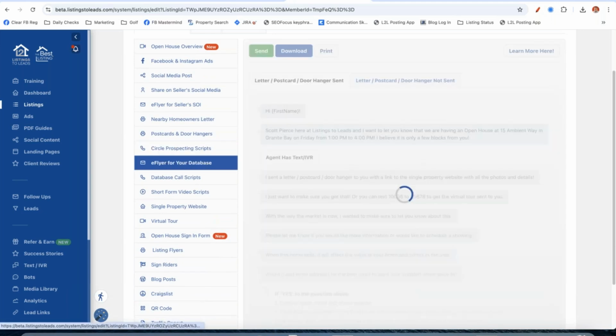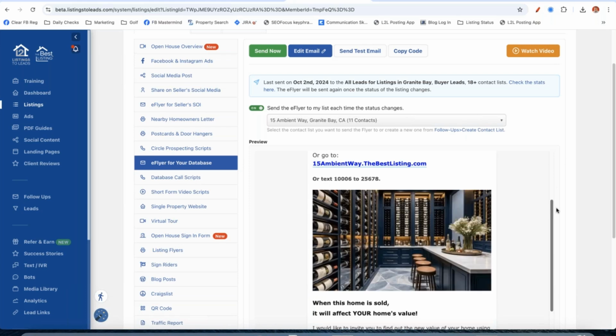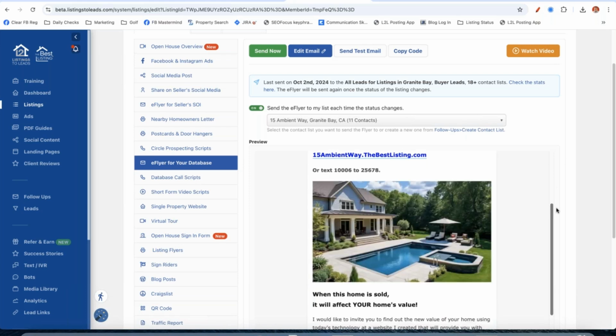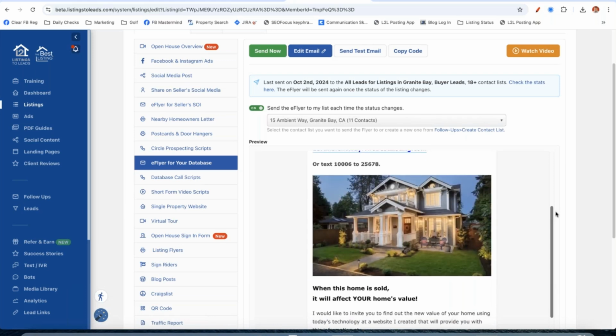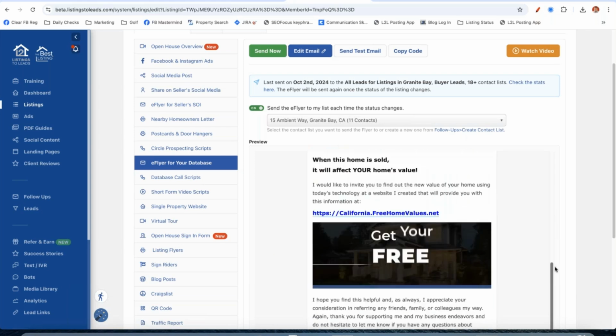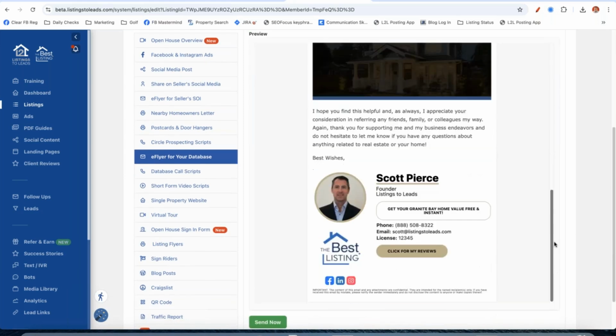And real quickly, because I want to get back into the GeoFarm stuff, we've got the e-flyer for your database. Make sure you use this because it is so much better than the e-flyer you're getting from your IDX or Canva or whatever. This dynamically links to the single property website for that status. And then it has information about the fact that when the home is sold, their home value is going to change. And then it has your listings-to-leads signature at the bottom.